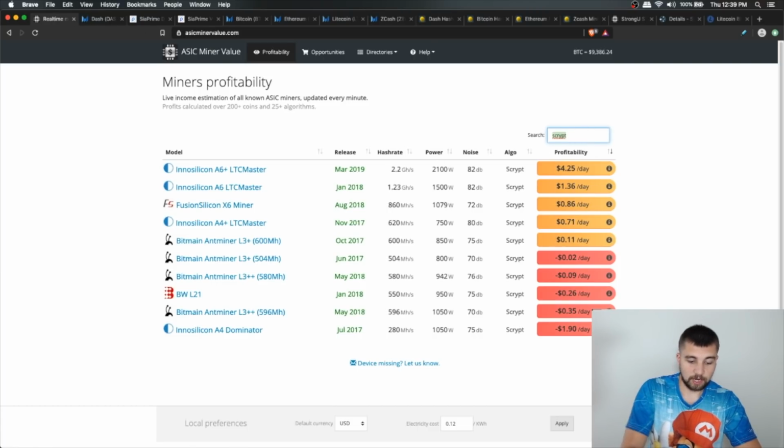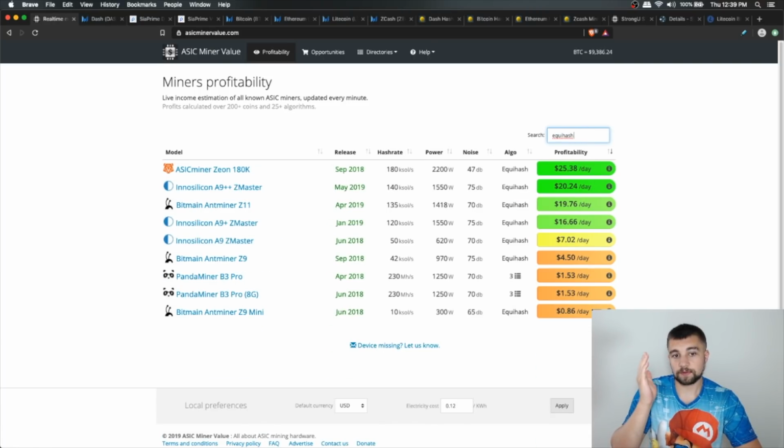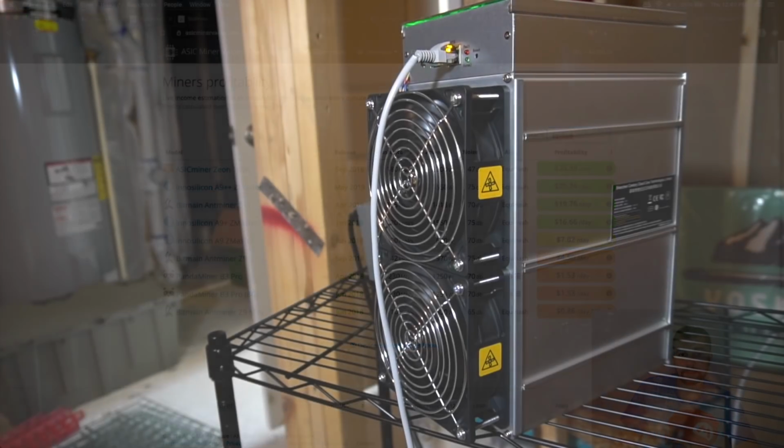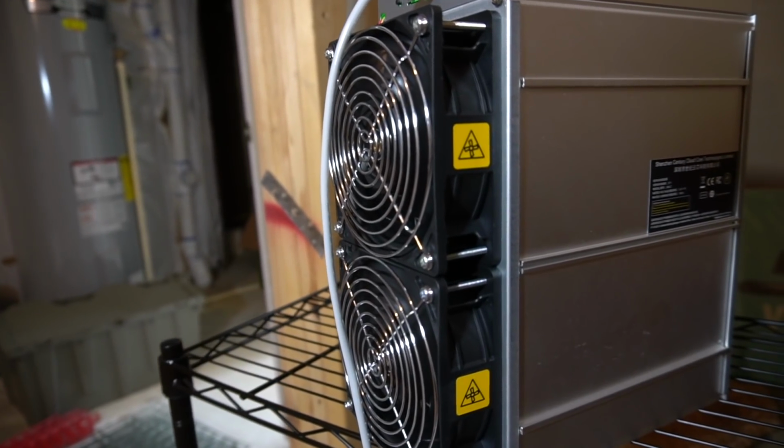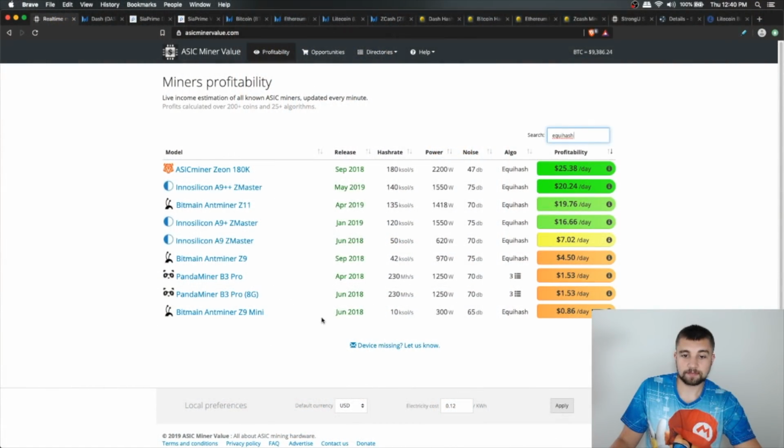Let's look at the top devices on that. We recently reviewed the Z11, the A9++, which is more or less the same thing, and the ASIC miner Xeon, which is an absolute scam. So with these things in mind, yeah, that's a pretty profitable device. And the Z9 Mini, which was the first Equihash ASIC miner to come out, is still making money over a year later, or I guess exactly a year later, which for ASIC miners, that's actually a pretty good thing if you're unfamiliar with that.